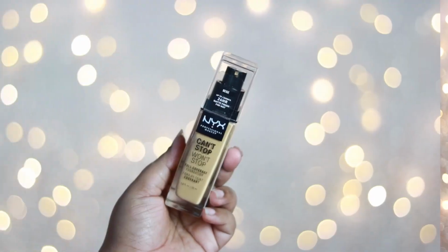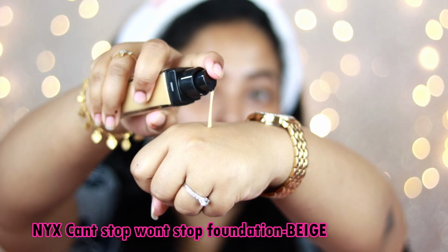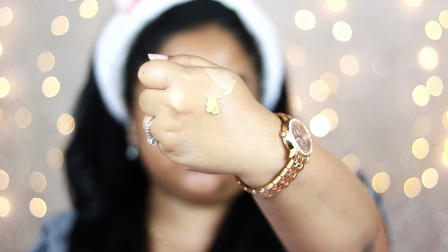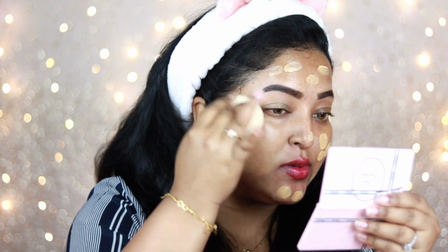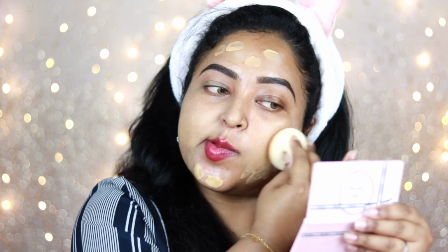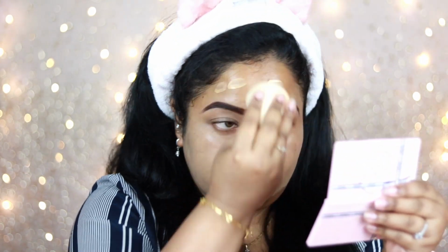For the foundation today, I'm using NYKAA Can't Stop Won't Stop foundation in the shade Beige, which has a lot of yellow undertone. It looks a little light on my skin, but don't worry, it will change its color because this foundation oxidizes on me and will adapt to my own skin color. And I'm just using a damp beauty sponge to blend it in. This foundation is a complete matte foundation, guys, perfect for summer days. But since today I want my base to be really long lasting, I have used that matte foundation.